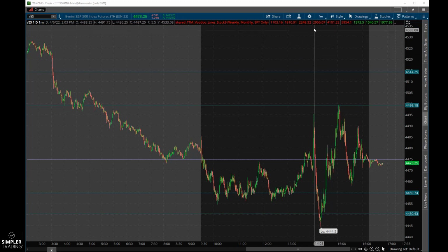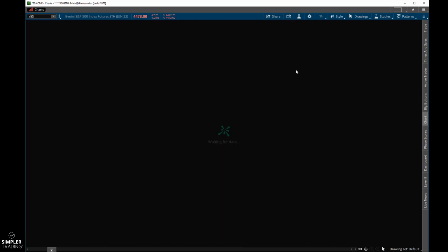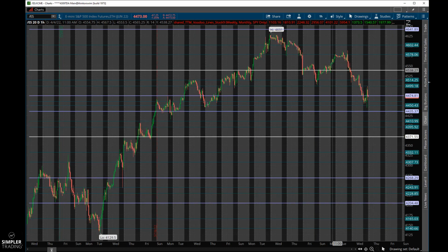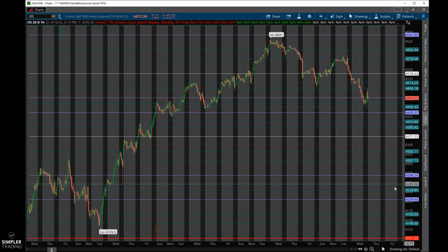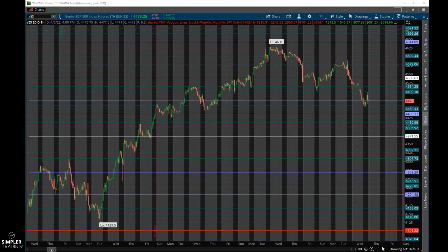And let me show you how this looks on the ES on a longer time frame. If we go out 20 days, here's where it gets really interesting. You see this big red line? That's a voodoo fire line. That's a very strong line, and we got a big head fake here because we got really close to it, but we didn't get all the way down to it.